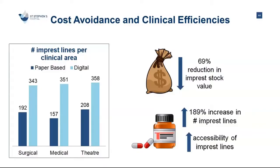Now, I think this slide is pretty exciting. There are some amazing benefits that we have been able to measure documented here. If we focus on the graph on the left, you can see this is the number of imprest lines in each clinical area. This is referring to the number of unique medications that are kept in the ward medication room that are available to staff without requiring a requisition to pharmacy. So here we're comparing data from our paper-based hospital to St Stephen's. And you can see there is almost double the number of medications available on imprest. This is in part due to space saving. By unit dose packaging, we are able to provide the exact number of tablets, amps, syringes that are required without wasting space with bulky boxes and packaging.